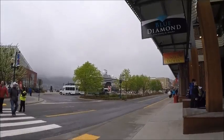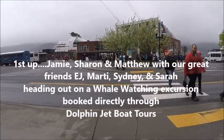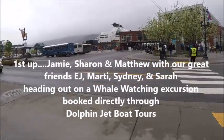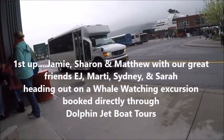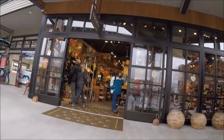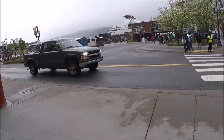Okay, so we just got checked in here at our spot with Dolphin Jet Boat Tours for the whale watching. And we got a few minutes to spare, so everybody decided to go in and do a little shopping here across the street. And then we'll be coming back and getting ready to go try to find some whales.